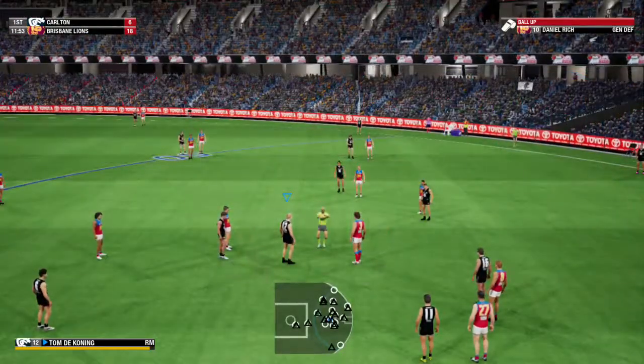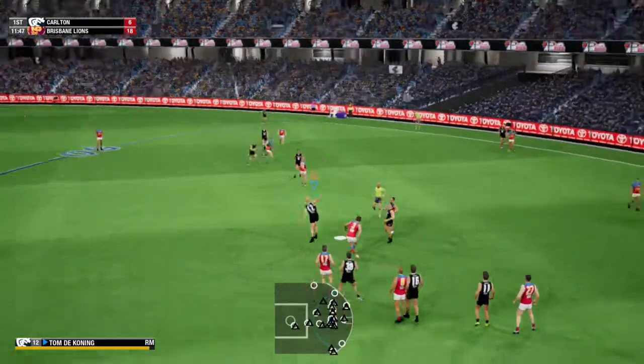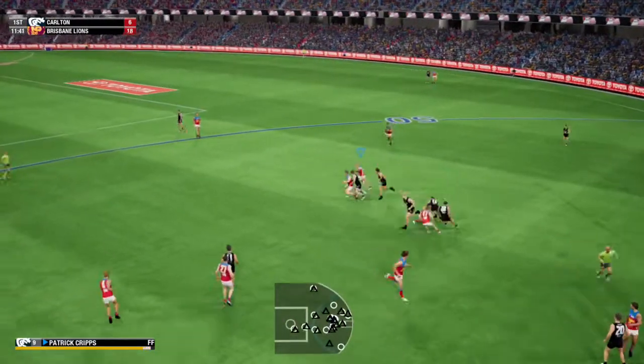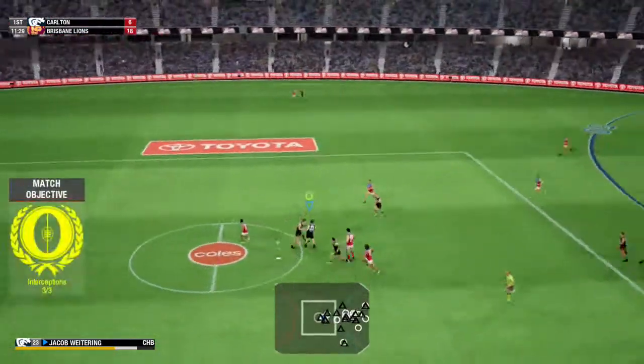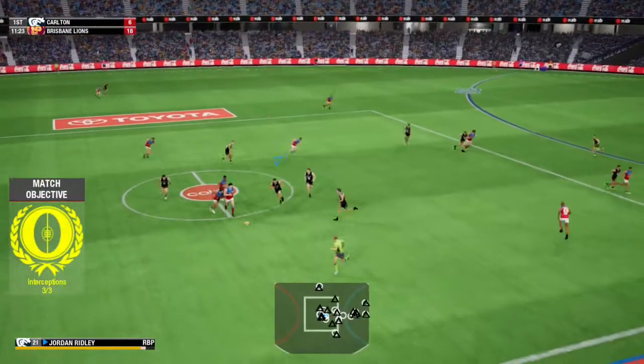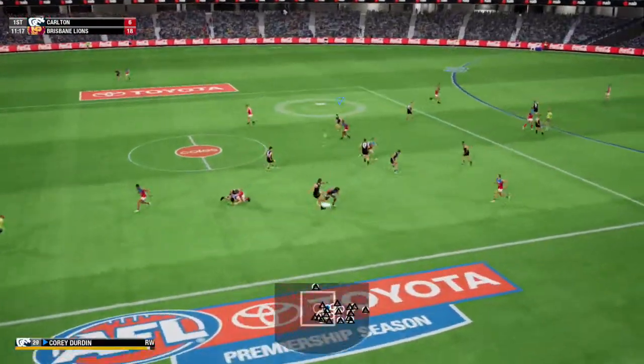The umpire will ball it up. Hammers it. Zorko keeps coming. Dug out the loose ball. Rich hacking it out of there. Got hands to it. Williams scoops it up. McInerney collects it. Ridley kicks hurriedly.